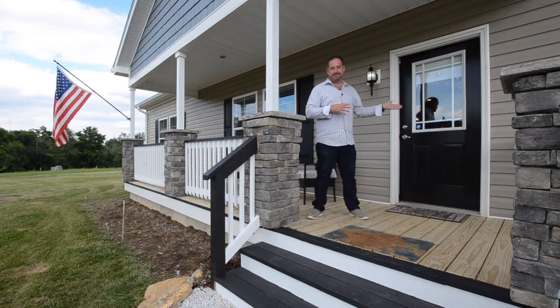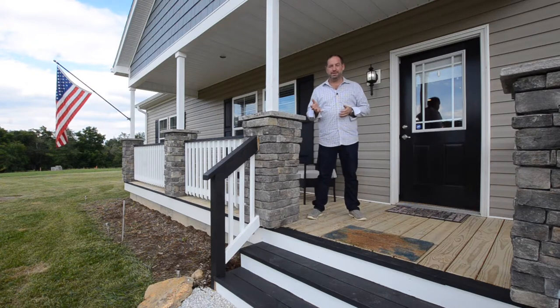The appliances are still under warranty as well, and some of the furnishings may be available too.